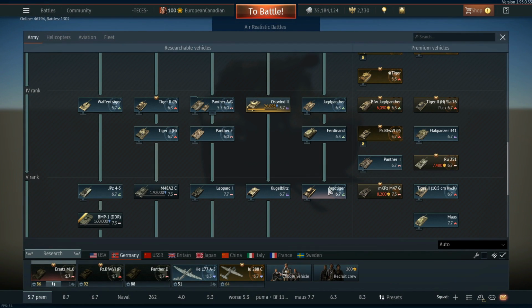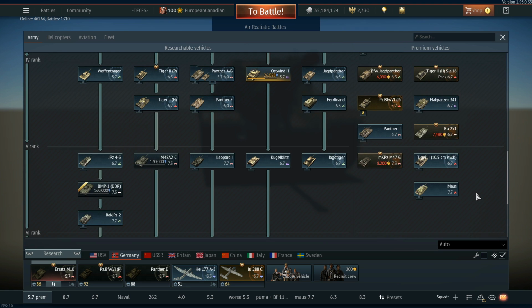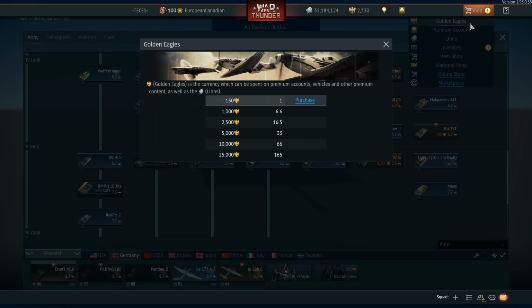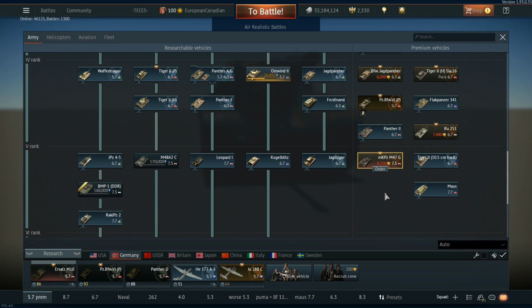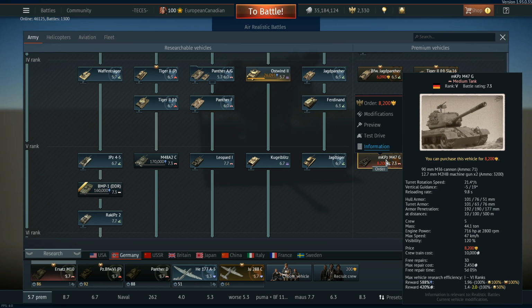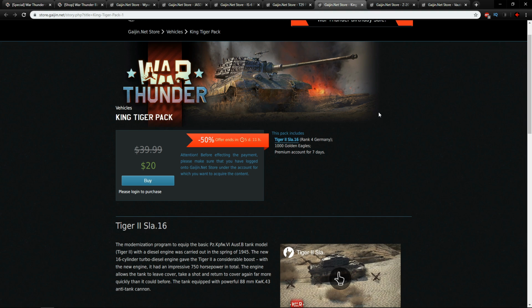And to be honest, looking at the vehicle being only a rank 5 at 7.3, is it worth picking up for 8,200 GE? 8,200 GE, if we have a look at it, is around about $50 for this vehicle. And since it has these problems when it comes to its gun handling, when it comes to its gun depression, I would just say there's no real point in picking this one up just because of those facts. And hitting it with $50, I mean, that's crazy. Just buy the King Tiger for 20.